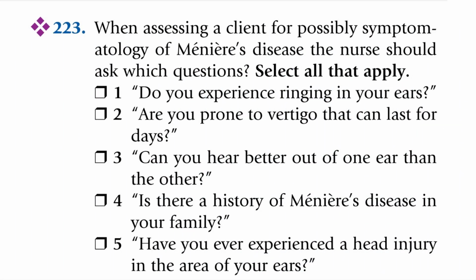223. When assessing a client for possible symptomatology of Meniere's disease, the nurse should ask which questions. Select all that apply. 1. Do you experience ringing in your ears? 2. Are you prone to vertigo that can last for days? 3. Can you hear better out of one ear than the other? 4. Is there a history of Meniere's disease in your family? 5. Have you ever experienced a head injury in the area of your ears?